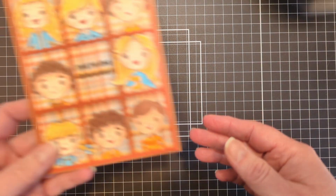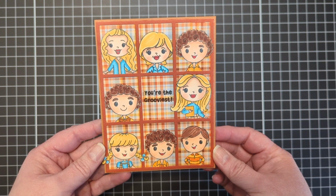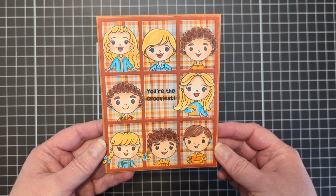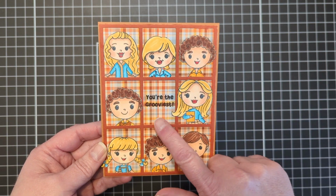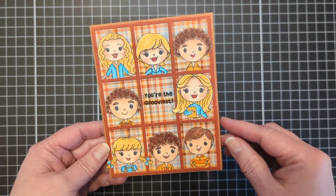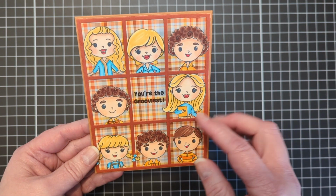And then last but not least, I have another Scrappy Boy Stamps card. This is the 70s Family Girls and 70s Family Boys, and the paper is from there, and even this die, it's the 70s Family die. I thought it was so fun.